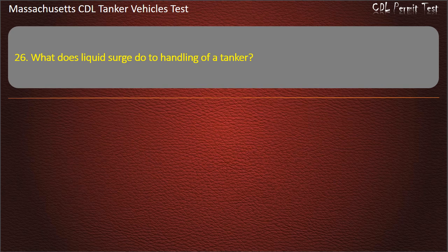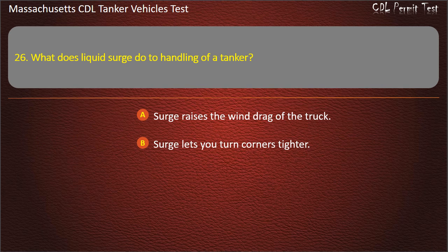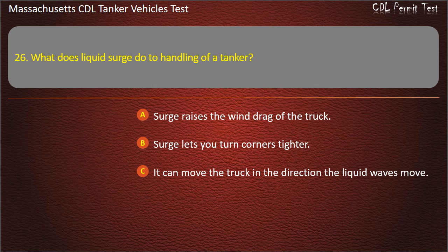Question 26. What does liquid surge do to handling of a tanker? Surge raises the wind drag of the truck. Surge lets you turn corners tighter. It can move the truck in the direction the liquid waves move. Answer. It can move the truck in the direction the liquid waves move.